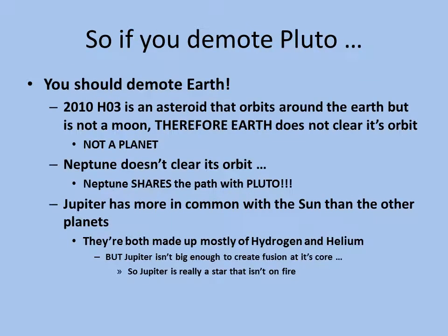So, if you demote Pluto, remember there's an asteroid, 2010 HO3, that orbits around the Earth but is not a moon. Therefore, Earth doesn't clear its orbit, and therefore Earth is not a planet. Neptune doesn't clear its orbit. It shares its path with Pluto.